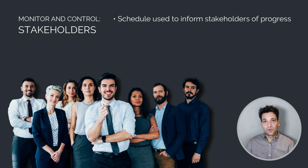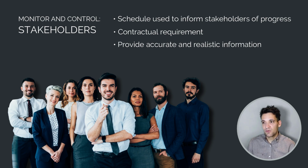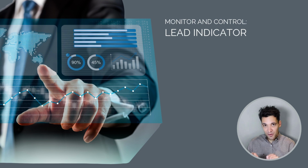The schedule used to inform our stakeholders of progress becomes a source of truth they can look at to see where everything's up to. Often it's also a contractual requirement to maintain a schedule, written into the contract we have with our client, that we'll need to provide them fortnightly or monthly progress updates. The schedule is how we capture realistic information, how far we're through different tasks like procurement or what percentage complete we are on piling.